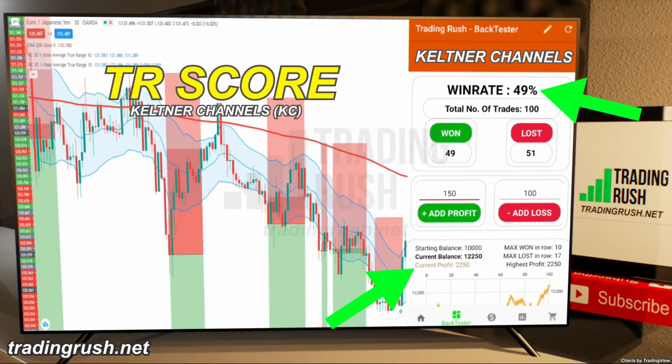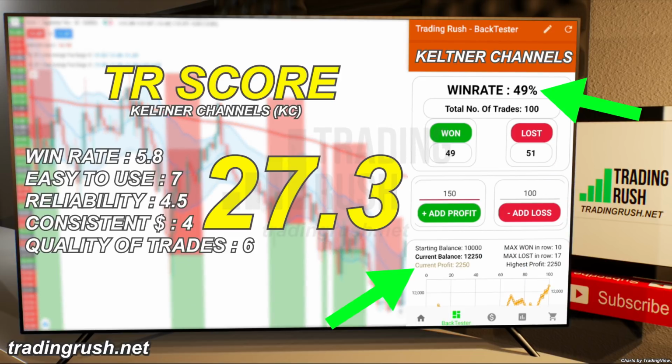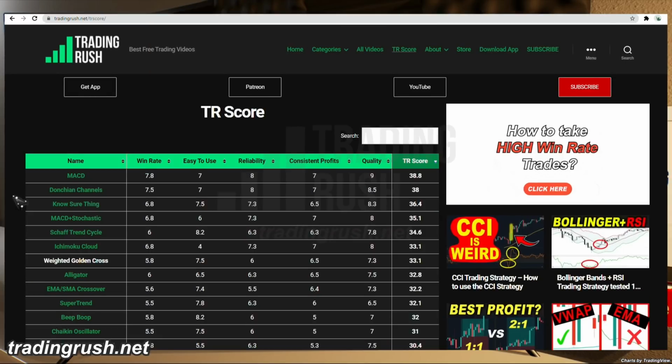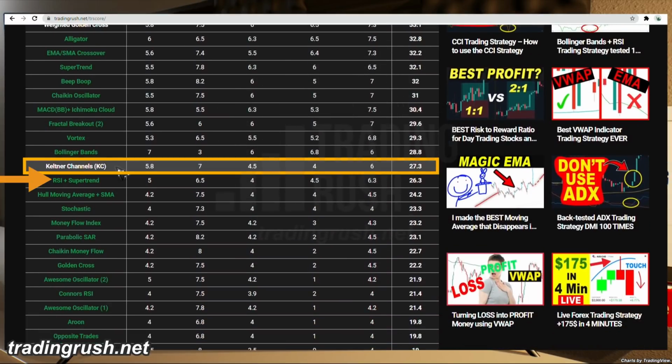And the Keltner Channel's trading strategy gets a TR score of 27.3 out of 50. And if you come to the official Trading Rush website, you will see it ranks 17th from the top, just above the RSI Supertrend trading strategy, and below the Bollinger Band strategy. Now it ranks below the Bollinger Band strategy, because the Bollinger Bands we tested was a slightly different and difficult strategy, and because the Keltner Channels lost a few points in the reliability and consistent profits category because it had 17 losing trades in a row.